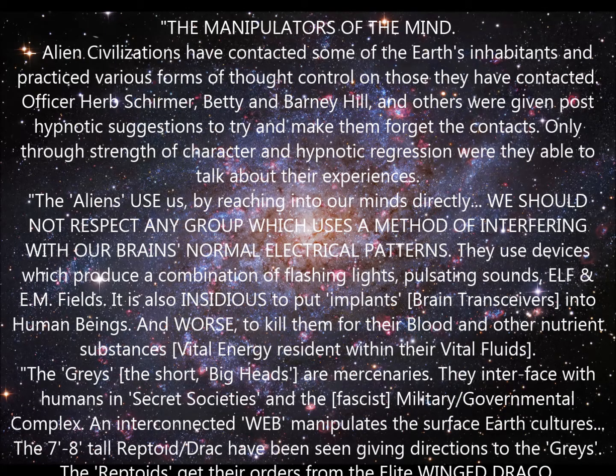The manipulators of the mind. Alien civilizations have contacted some of the Earth's inhabitants and practiced various forms of thought control on those they have contacted. Officer Herb Schirmer, Betty and Barney Hill, and others were given hypnotic suggestions to try and make them forget the contacts. Only through strength of character and hypnotic regression were they able to talk about their experiences. The aliens use us by reaching into our minds directly.